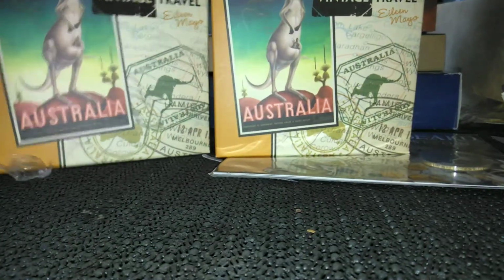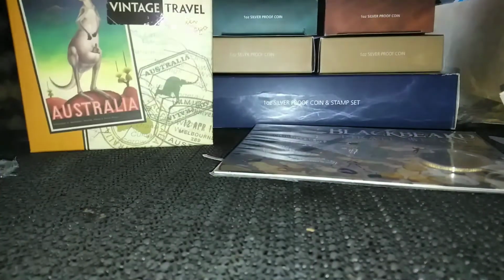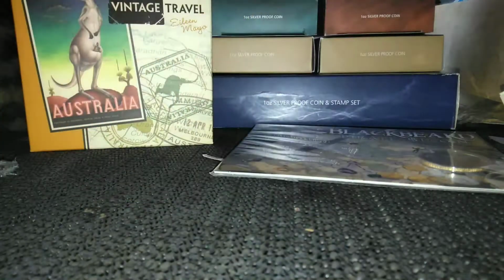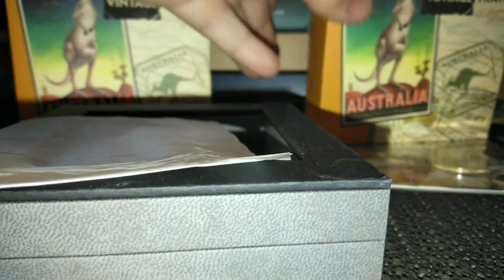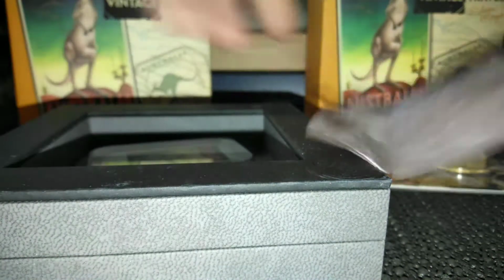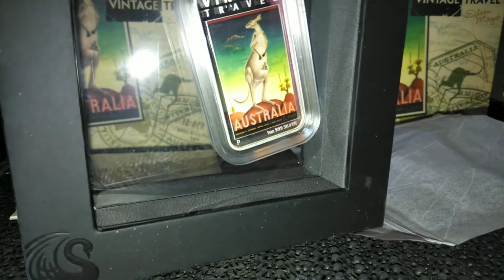Okay, so they've got 2 of these. I think, looks like it. Yeah, I think these are both the same. It says they're both 1 ounce silver proof coins. Alright, let's have a look at this. There are a few people out there who collect silver bars, not necessarily coins, but I believe this is a bar. It's a little crooked and so forth, but oh my god, look at that. Let's get it out of this case.